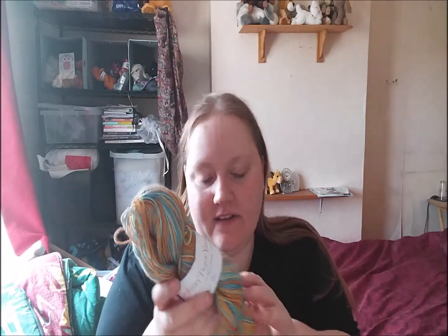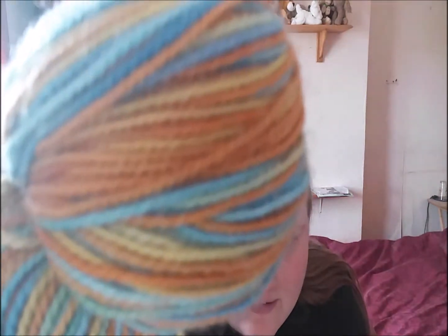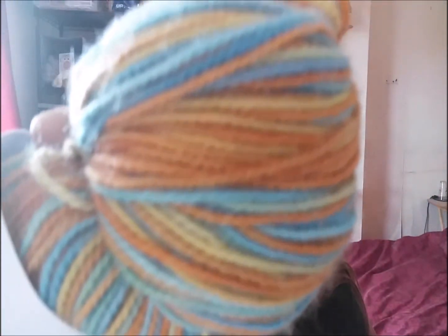So it is high twist. Can you see how high the twist is on that? It'll focus properly, probably not, but it is super high twist. So high twist means it will be suitable for socks for a lot of people. I'm never quite sure whether the way I wear through socks, or sort of treat socks, means I'd want something that didn't have a bit of nylon in it for me.